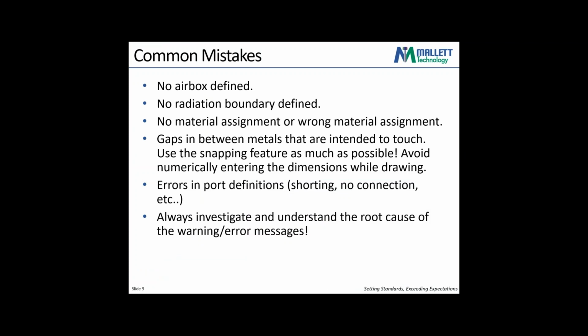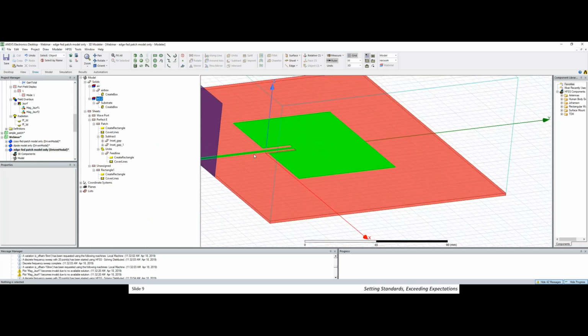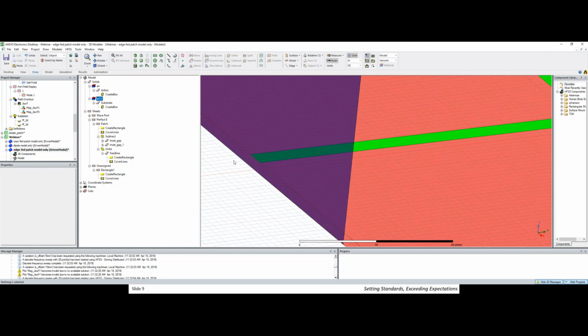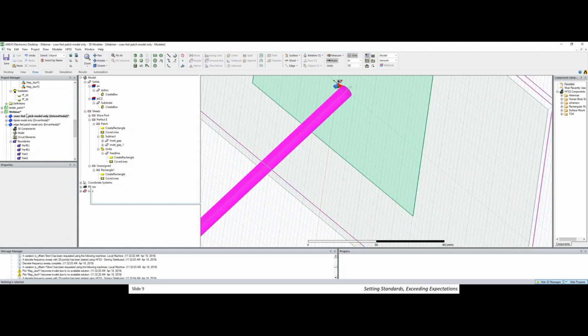Another common mistake could be errors in port definitions, such as no connection or shorting. For example, in the case of the HFIT model, if this rectangle is not touching the ground plane, that would cause a problem with the results. Or if the port is not covering or touching the inner conductor, that would cause problems. In the case of the coax as well, same.